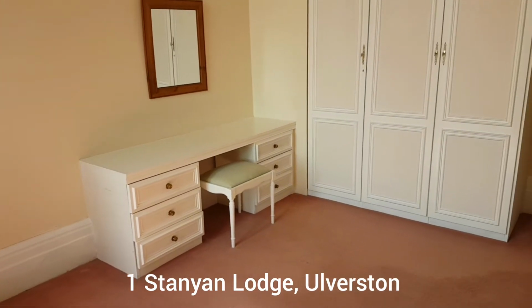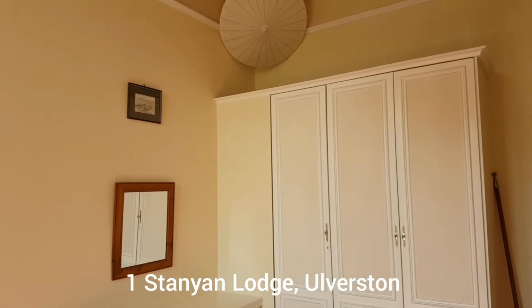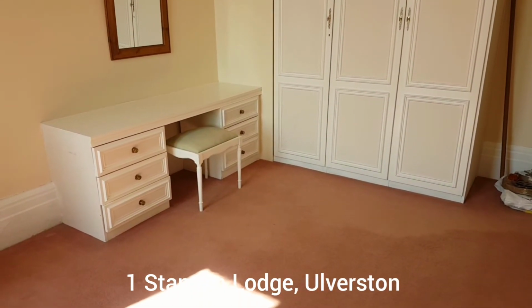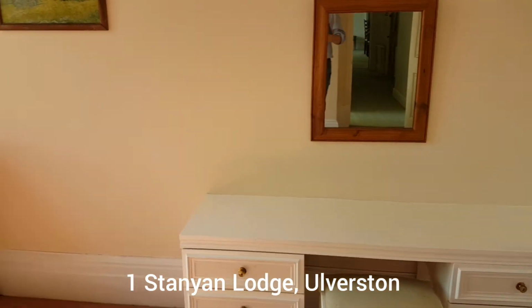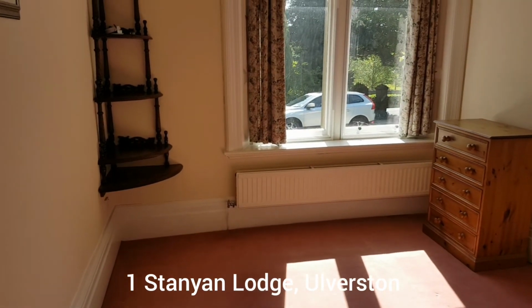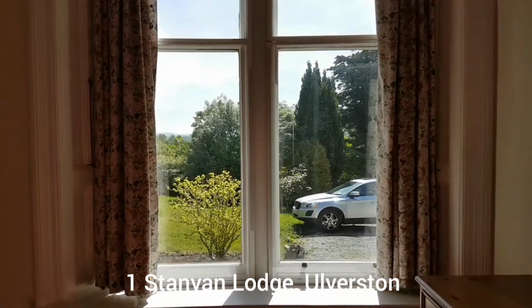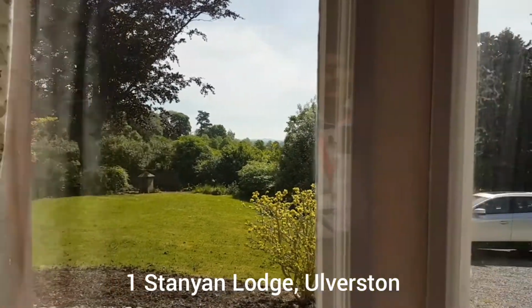Two decent sized bedrooms. I think the first one I showed you is possibly just a little bit bigger. There's more storage space with all that cupboard space. But there's still a fair amount of space in here. This is easily another double bedroom. And both of these bedrooms, like the living room, look out onto the front garden.